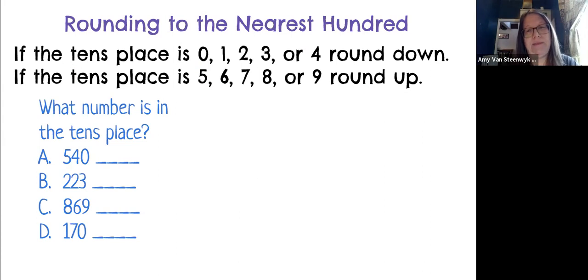I had to be very explicit. Initially I was like, if the tens place is 0-4, round down, but they needed to see 0, 1, 2, 3, or 4, to really see. And we practiced with different places. So this was kind of a fun way to practice the ones place, the tens place, the hundreds place.